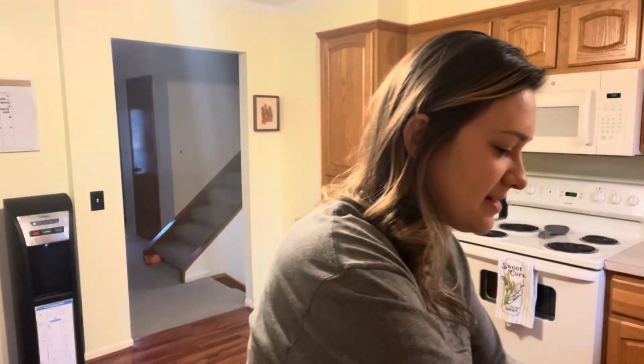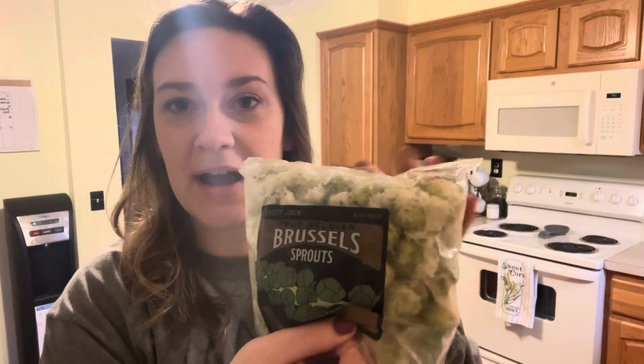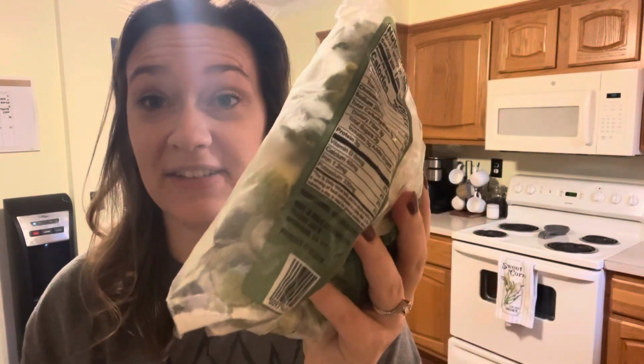I was feeling at first like, oh, do I save those things and wait? But someone mentioned, hey, use them before they get freezer burned. And as you can see, some of this stuff already is. So I've got carrots and Brussels sprouts that have been in there for a long time. These are definitely freezer burned.